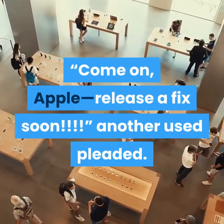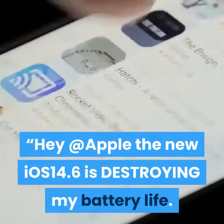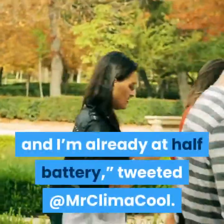Another user pleaded, "Hey at Apple, the new iOS 14.6 is destroying my battery life. Not even 2.5 hours unplugged with light use and I'm already at half battery," tweeted at @MrClimaCool.